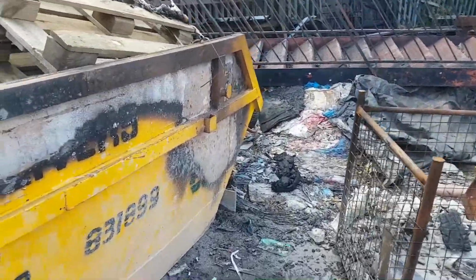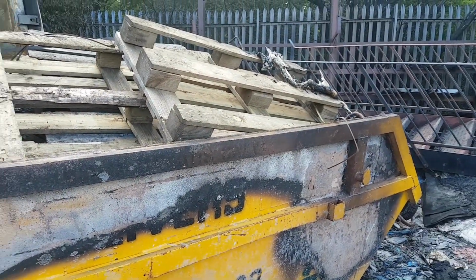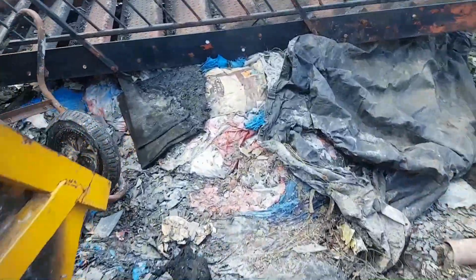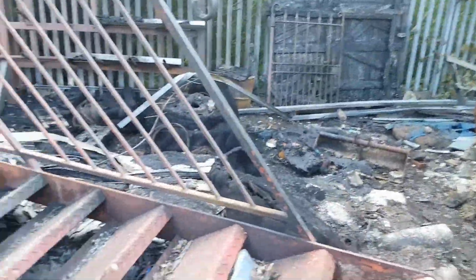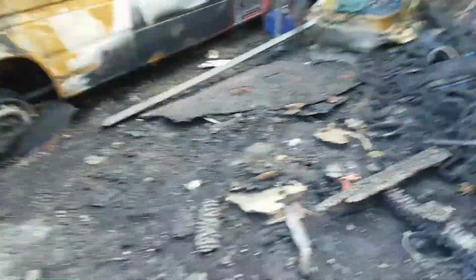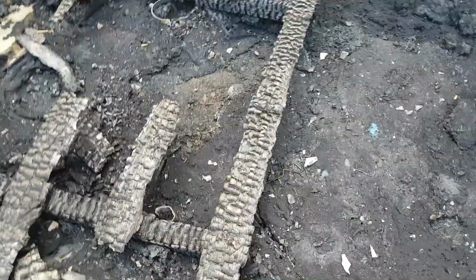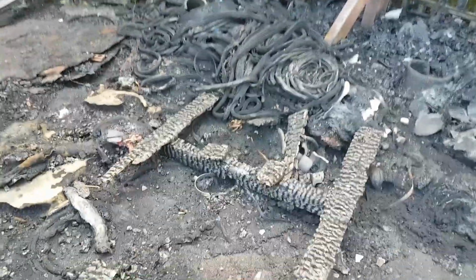So I was here at 7:30, and nothing was burning. But then by 9, you saw on the CCTV, you saw the skip just spark up. Again, this is some sort of burnt plastic stuff. Let's have a look here. So the fire went completely, well, you can see how hot it was, because this hasn't burnt, it's charcoaled, which I think takes a higher heat.